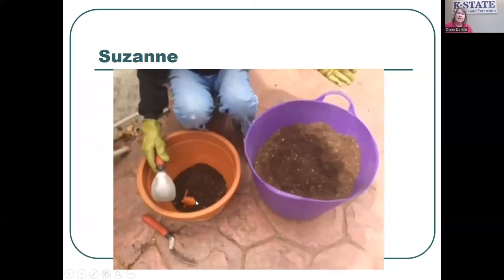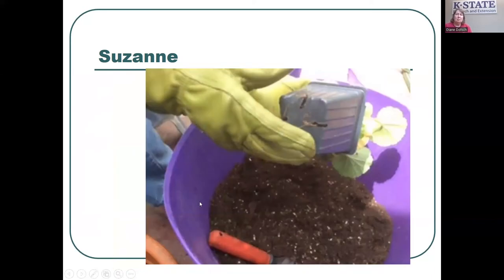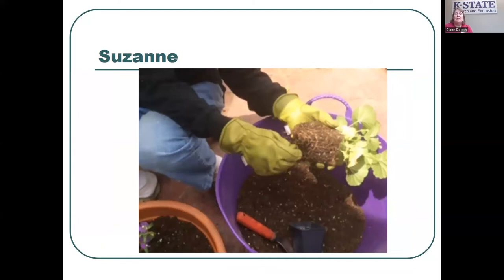Then she started to fill that in from the bottom. She got her plants ready, and see how gently she tipped it on its side. Oftentimes you need to squeeze that pot a little bit to loosen up the roots that might be sticking to the sides, and then pull that straight out, still supporting the plant with your other hand. Very gently teasing those roots apart. Even though there weren't a whole bunch of roots that were encircled, she still made sure that any roots that were twisting around were pulled out from the plant.